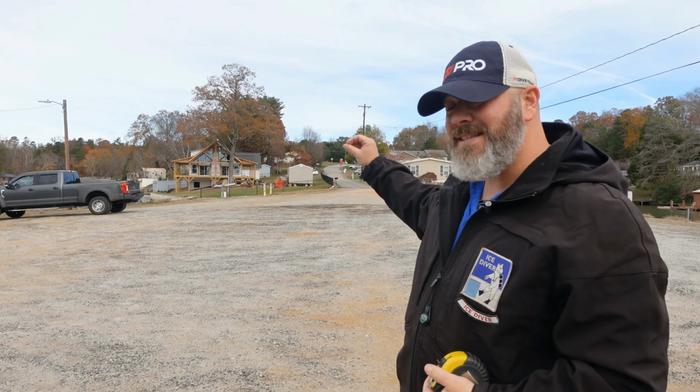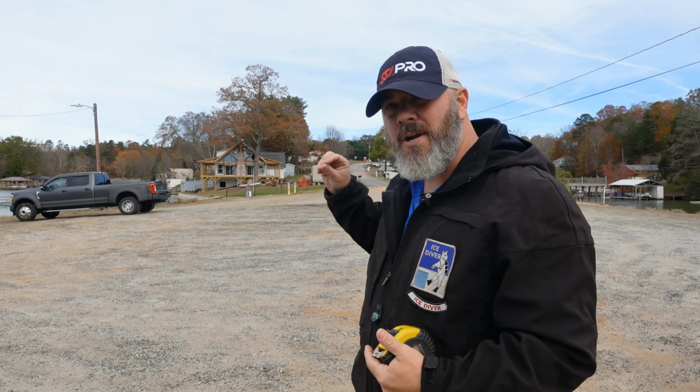So that would be typically what we would call technical depths, because it's beyond that 130 feet. But just so that you guys can see it in a different perspective, if you will, we're going to measure out some typical diving depths and let you see how deep we're actually going underwater.